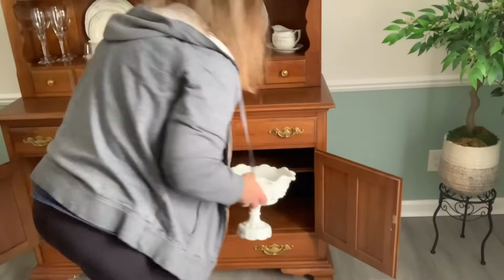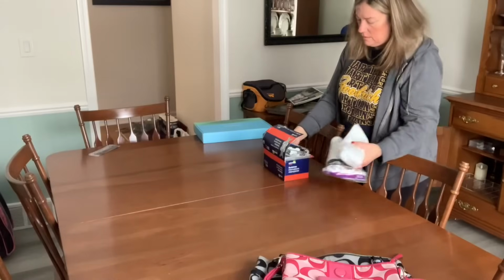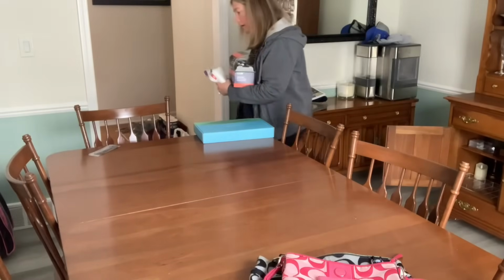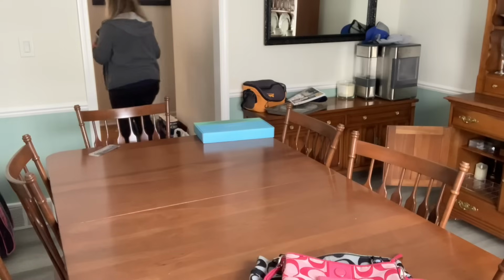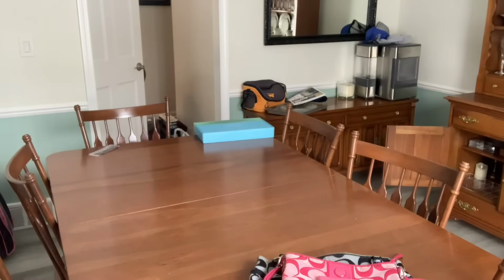And of course, I have already taken care of all the things that go other places. I don't leave them sitting around the house. So I'm taking this stuff down into the basement, and I'm going to take the purses up to my bedroom. I don't know why I ever had them in there. But anyways, we're going to take a look at some before and afters of the China hutch.